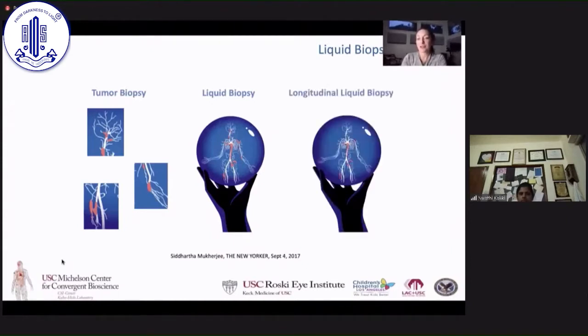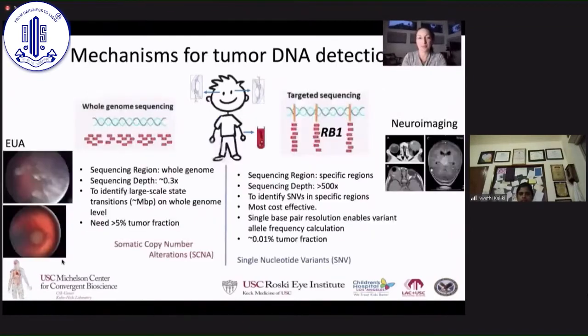And finally, another advantage of liquid biopsy is that it is repeatable during treatment course longitudinally, so you can see the ways in which this tumor changes over time.